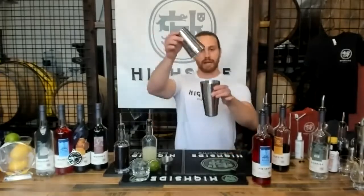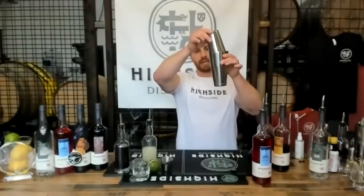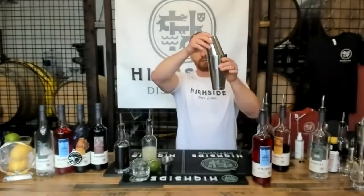So next, if you're using a Boston shaker, what we're going to do here is take the smaller end of the Boston shaker, align it on the edge with the larger end, and you want to make sure that edge goes in evenly. So it's really flush against that large sidewall of the large shaker. Once it's in there, give it a good tap like that to seal it. And then we're going to go through kind of a shaking technique.